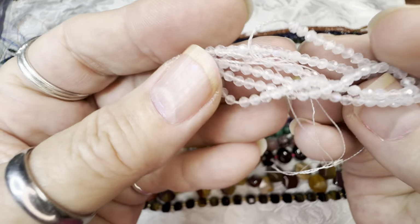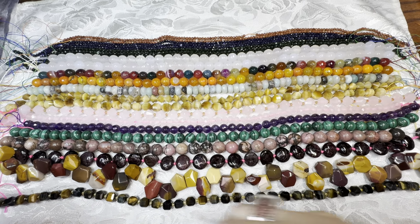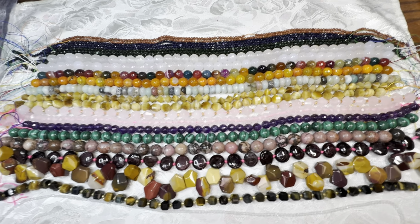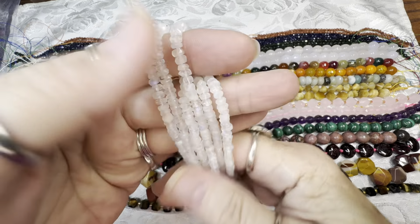Oh gosh, there's something that fascinates me about moonstone. It's like, man, just gorgeous. So then I got 3 strands of, these things are not cheap. Oops, sorry about that, guys. I just hit the camera.